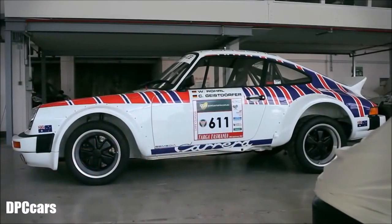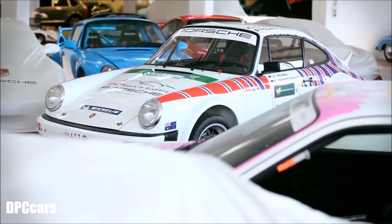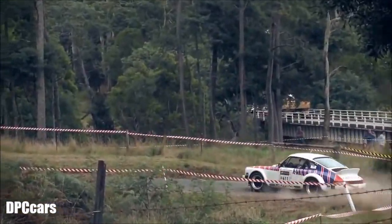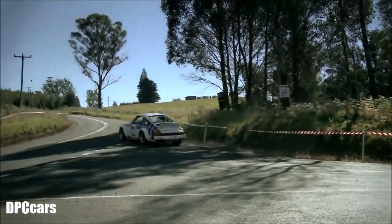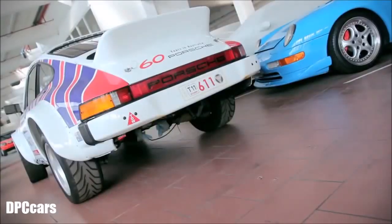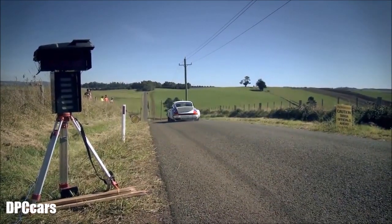We had this car in our collection for a long time and a couple of years ago, we restored the car completely and we sent Walter and his original car together with his co-driver Christian Geistdörfer to the Rally Targa Tasmania. He was leading the pack, but then the same problems as in 1981 appeared and our mechanics could fix the car, but there was no chance for him to win the rally. I hope that Walter will take this chance again maybe in some years.